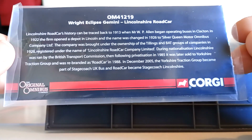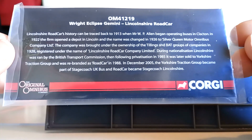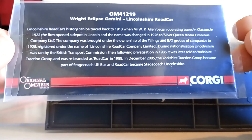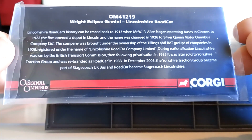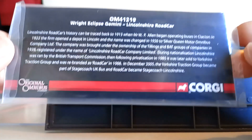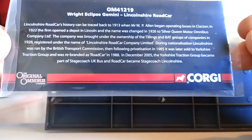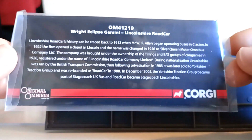During nationalisation, Lincolnshire was run by the British Transport Commission. Then, following privatisation in 1985, it was later sold to Yorkshire Traction Group and was rebranded as RoadCar in 1988. In December 2005, the Yorkshire Traction Group became part of Stagecoach UK Bus, and RoadCar became Stagecoach in Lincolnshire.